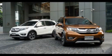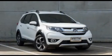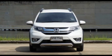BRV 7-seater SUV. Traditionally, MPVs are the go-to vehicle of choice for those looking to transport more than 5 people on a given journey. While that may be the case, most buyers aren't enthralled by the boxy appearance of the people mover. With the trend shifting toward high-riding SUVs these days, automakers are blending the two concepts to create a product that has the visual appeal of an SUV, with the practical capabilities of an MPV.